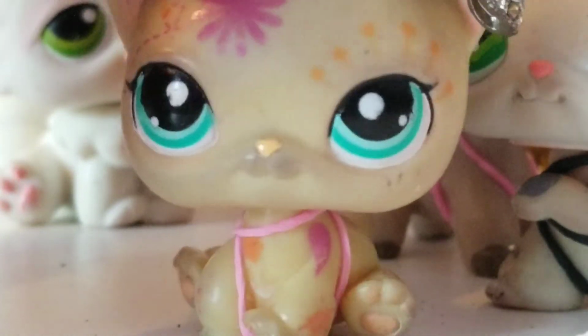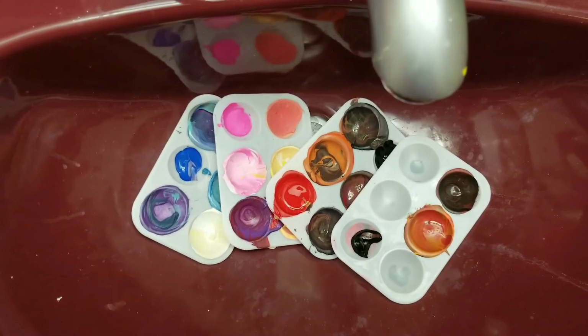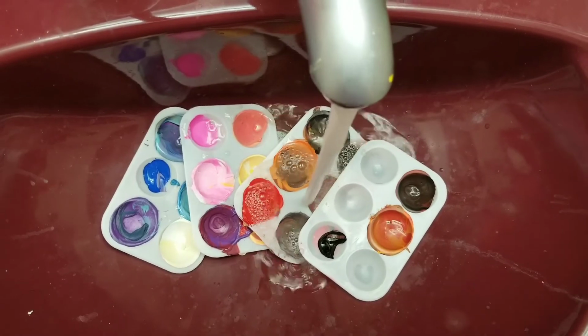Goodbye, and before you go, there's only one last step you have to do once you're done with your LPS. If you guessed cleaning mirror palettes, you are correct.